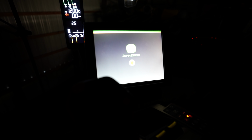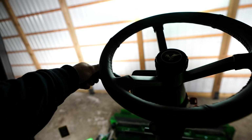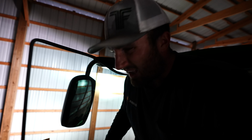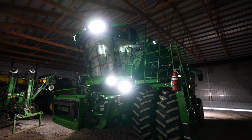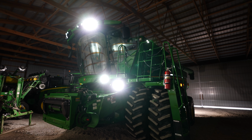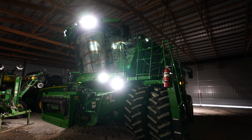Okay guys, I'll check back in with you in 10 minutes once the 4600 display is finally fired up. Where is the light switch? I need my sunglasses for this. Yep, the lights are in fact bright. Not that that's a surprise to anyone. I'll just say that I wouldn't want to meet this thing going down the road at night. One, it's very large and cumbersome, and two, those front lights are almost blinding.